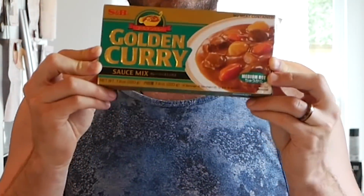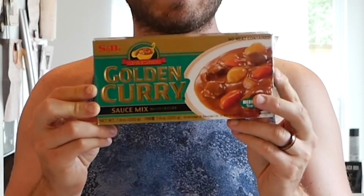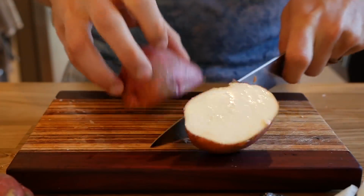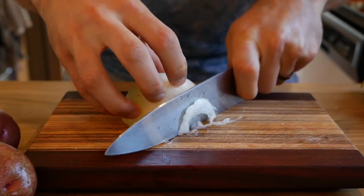This is golden curry. It's a sauce mix, and it's very popular. You can get a lot of use out of this. It's super delicious, used in a lot of curries. So here are the ingredients that I'm using for this curry. You get your potatoes, your carrots, some chicken, some onions, and this curry cube.